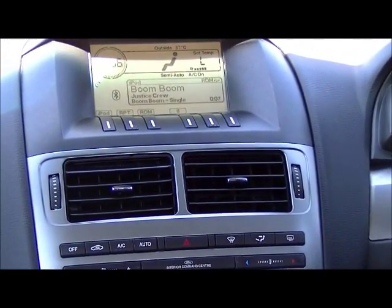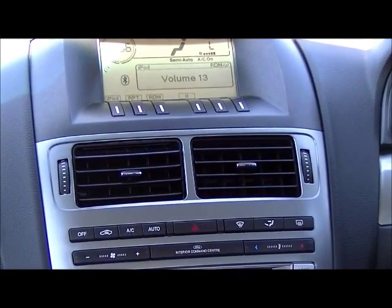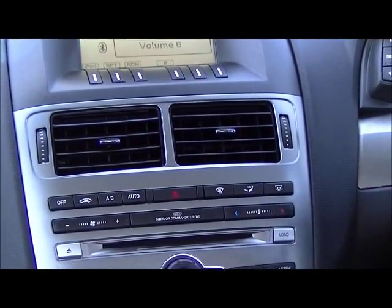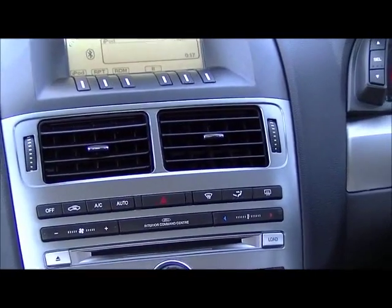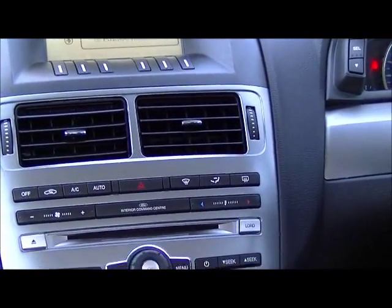And as I mentioned, really good quality stereo. Punch out a bit of boom, boom, boom. So really good flexibility. You notice it just automatically picks my iPod up as soon as I plug it in. So enough of the Justice crew for now, we'll pop them off.